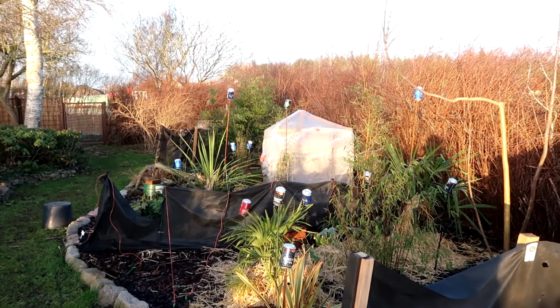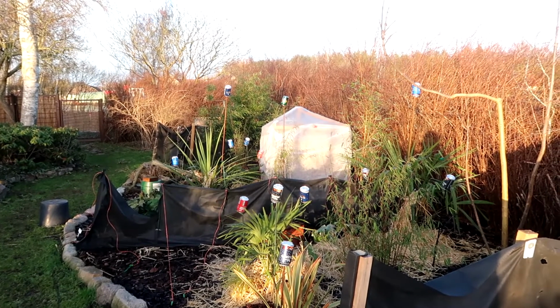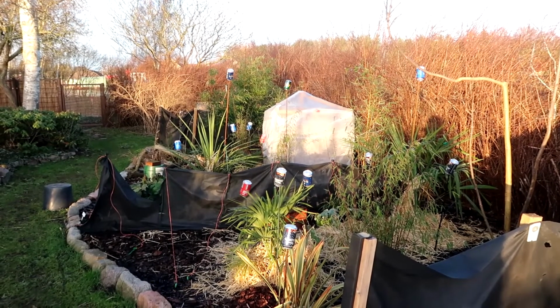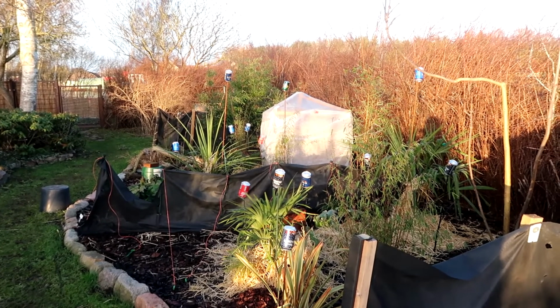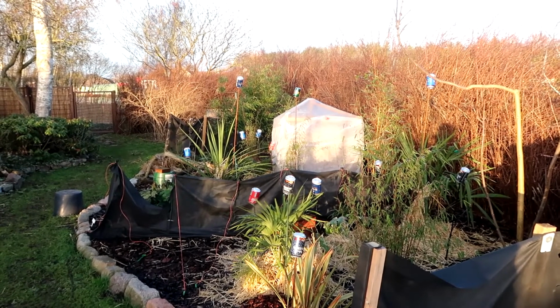We have found out that it is a lot easier to put a fleece bag over the plants if there's a can on top of those poles, iron poles you can see, because otherwise the poles will poke a hole in the fleece bags. And that gives my husband a very good excuse to drink some beer.